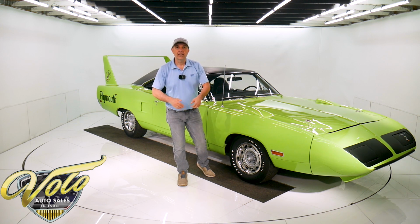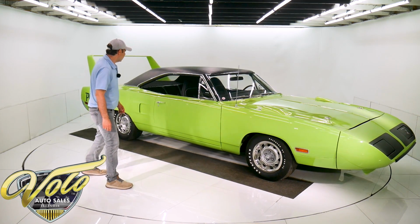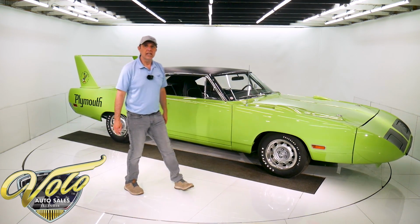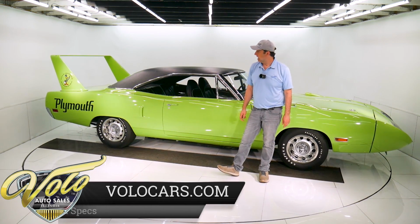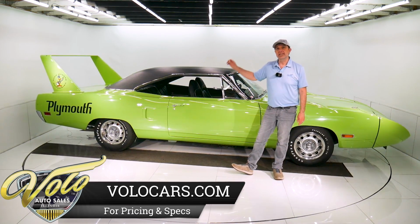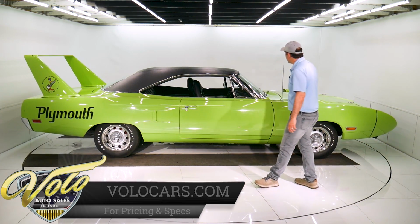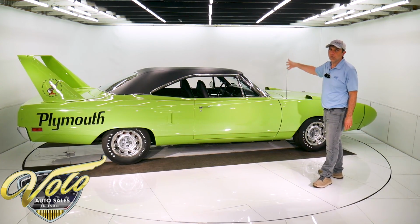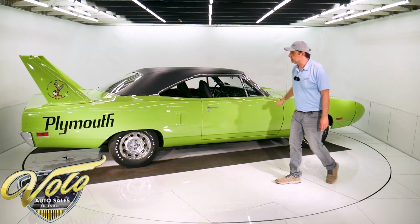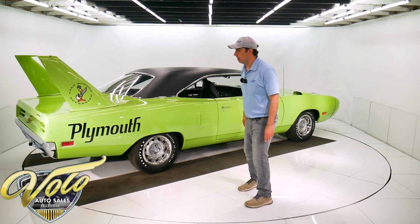But right now, let's go for a spin in a Superbird. Yeah, folks, this is the real deal. Got it from the gentleman that's owned it the last 30 years. It is listed in the registry. This is a real Superbird. It does have a replacement 440 motor. It has its VIN number matching original 4-speed trans. It has its original Dana 60 rear end with the 354 gears in the back.